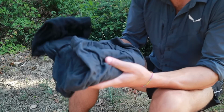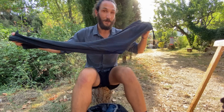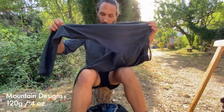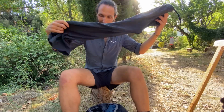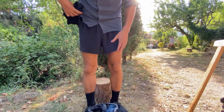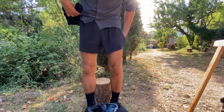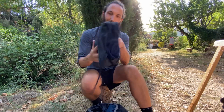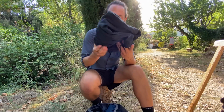Speaking of comfort, I brought some track pants. This is probably my oldest piece of kit. These are from Mountain Designs in Australia. Just a really lightweight pair of fleece pants. These things are gonna get very dirty and sweaty, and I don't want to wear them every single night in bed, so I'll be wearing these fleece pajamas.